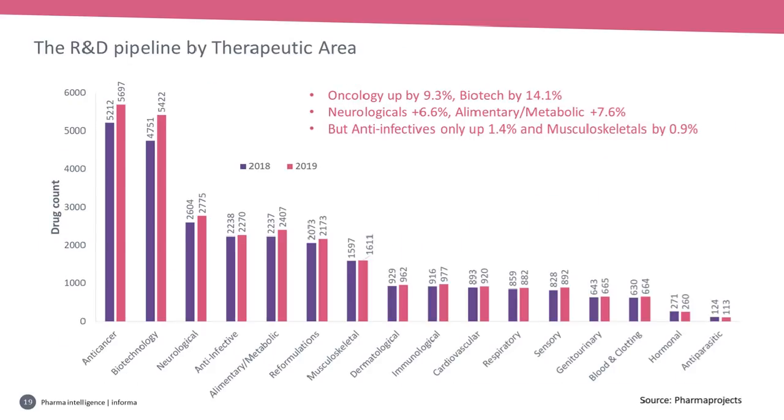Moving away from companies now to slice the pipeline by therapeutic area. And what you can see here is the total number of drugs active in each therapeutic area. The 2018 figure is in purple, the 2019 in pink. And unlike in the previous graph of global status, drugs can get counted more than once here. So for drugs under development for an oncology indication and also for an alimentary indication, for example, it would get counted in each of those figures. You can see the anti-cancer or oncology figure is by far the largest, up by 9.3%.